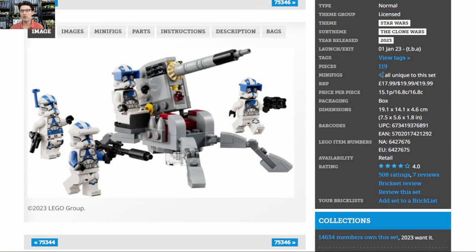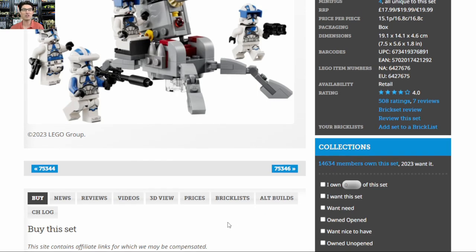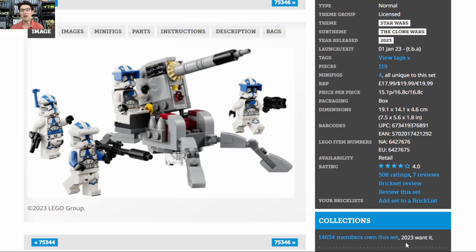Here it is on Brickset. All 4 minifigs are exclusive. Only a 4.0 rating and only selling for $17 so far on eBay. And there are a whopping 353 new listings on eBay right now. But over 14,000 Brickset members own this set, and another 2,000 want it, but that 14,000 clearly shows a lot of demand. So that's a good metric, but the want to own ratio is only 14%. That doesn't really worry me with battle packs because people want many copies of these to do the army building thing.